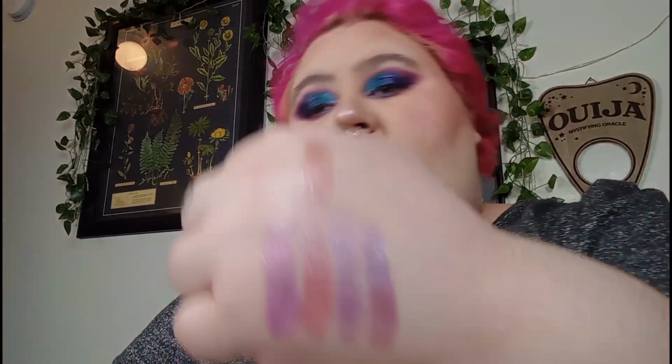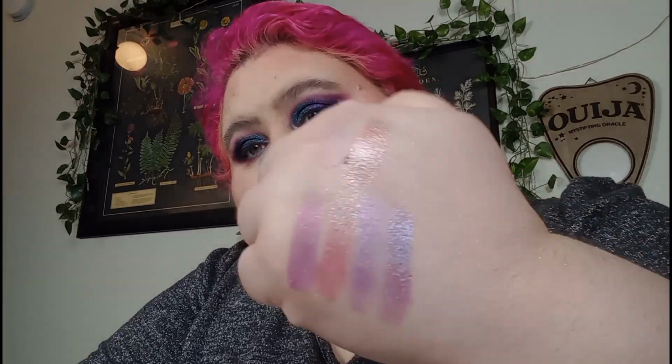We have 2 quads. So this is from Lottie London, and this is the Mauves, which is more mauve, but I think these 3 are more purple, and I really want to swatch for you this shimmer here, because I feel like it's going to be really similar to the shade from the Cara Beauty palette, where it's that peachier purple. And here, let's swatch the other shade, which is more of a satin purple. But very pretty. For a quad, I don't keep a lot of quads in my collection. I do really enjoy it.